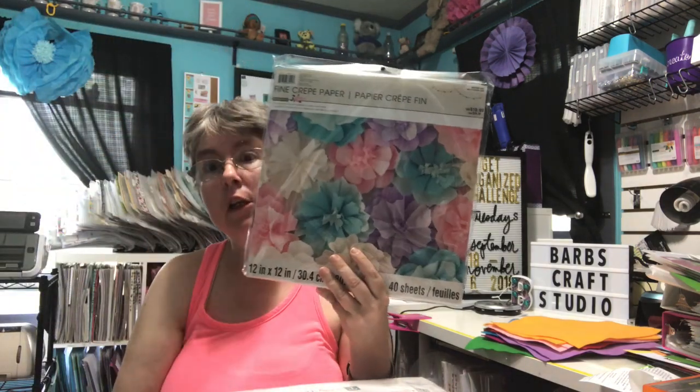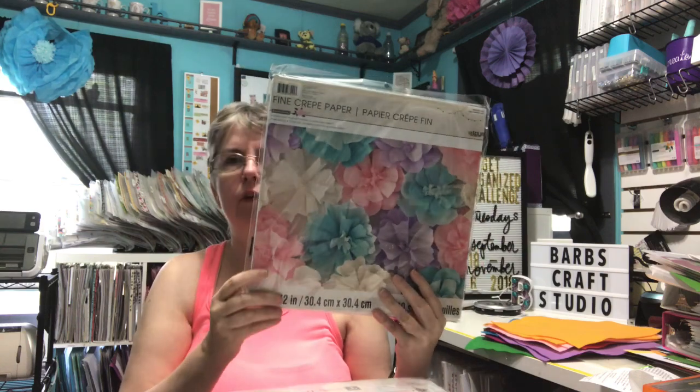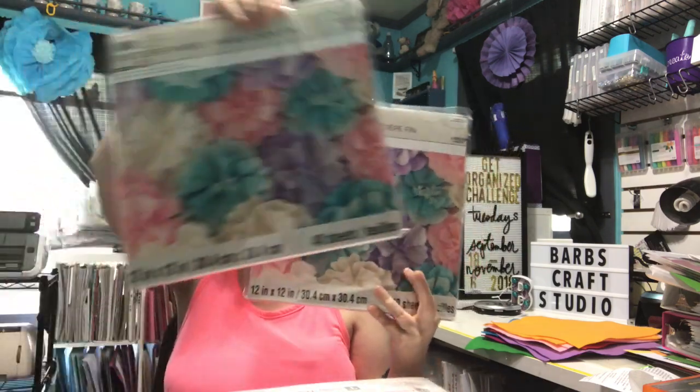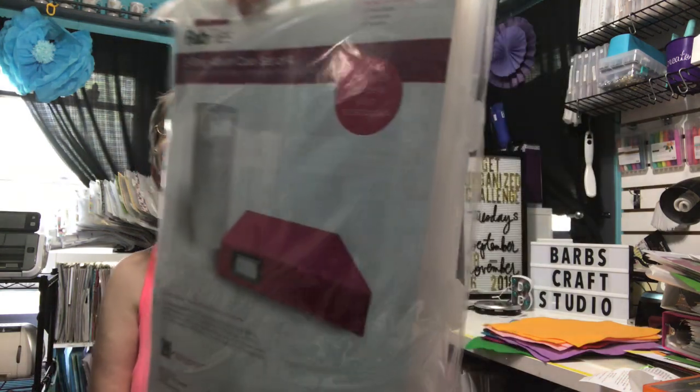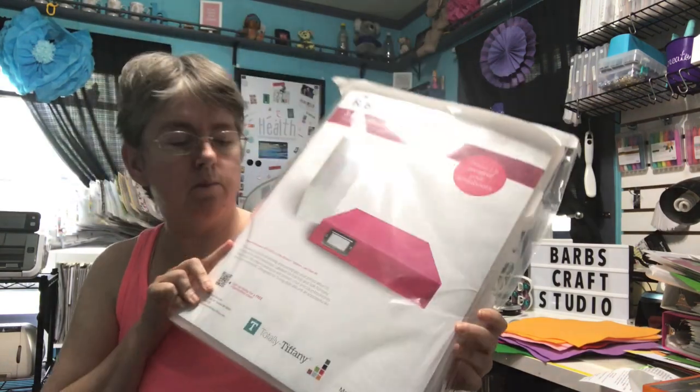Now these, I noticed the sign said 70% off, and my receipt said they were 60% off. But I was going to buy them regardless, so I'm not going to worry about the $2 difference. I bought two packages of the crepe paper because I want to do crepe paper flowers. That's why I bought the felt too, because I want to do felt flowers. And I think I forgot to mention that I did get an HSN order. I bought the 3-ring album case sets. It's a 4-pack. I actually ordered 2 of them.